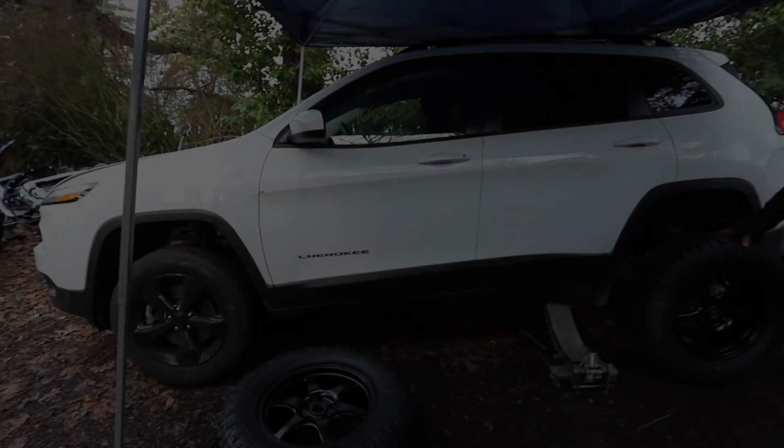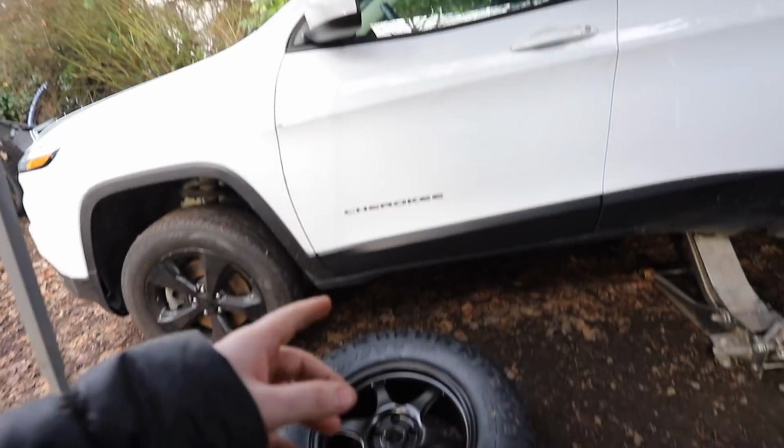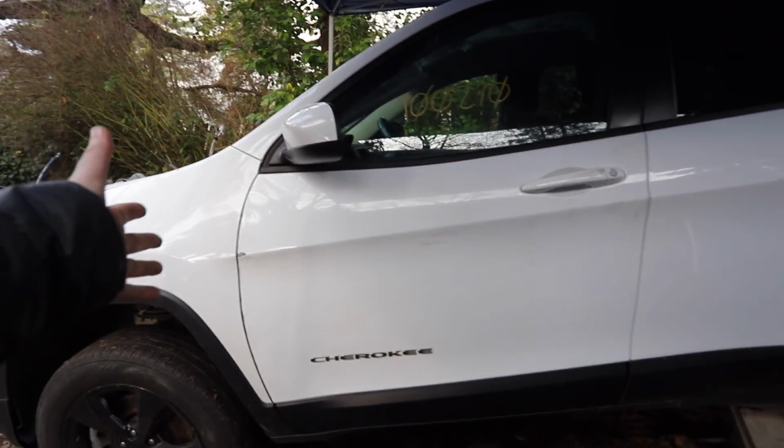They're out there. We're almost done. I can't wait to show you guys these wheels and tires. Let's get them back to the shop. Alright guys, we are back at the shop. Wheels and tires here I'm going to talk about in a second. First, the door. Our new door fits great.